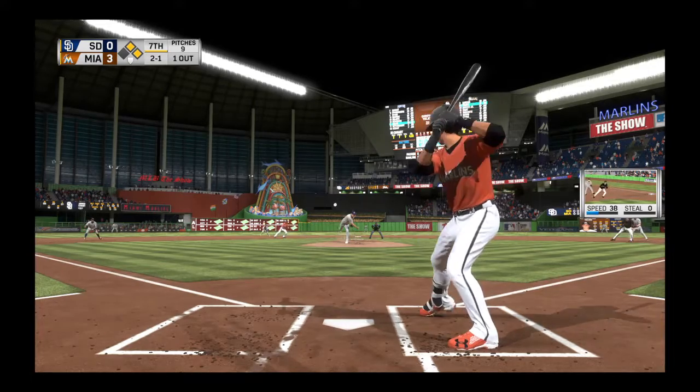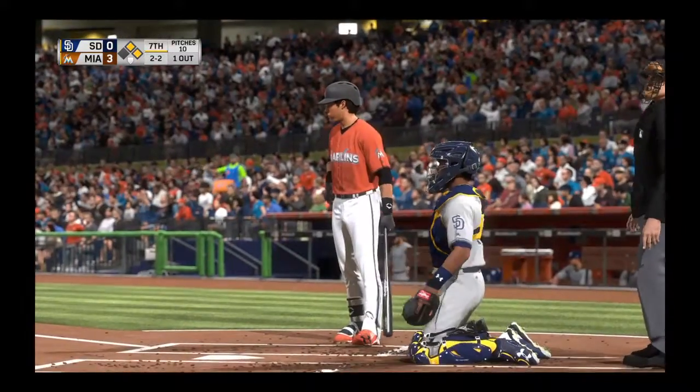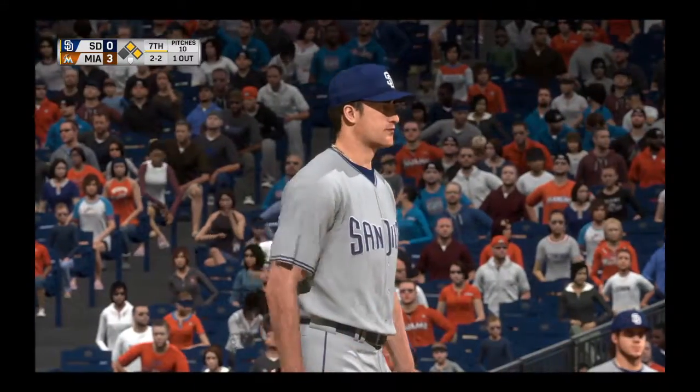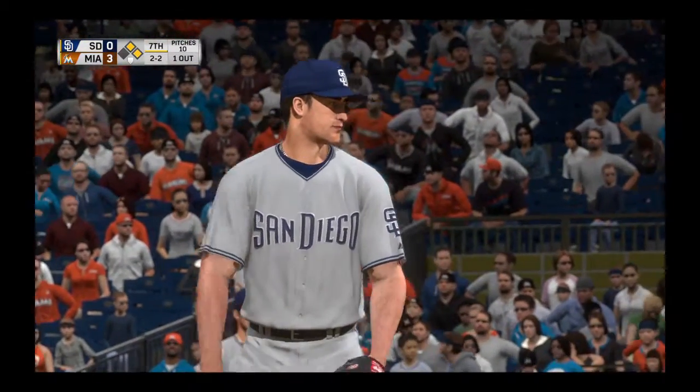Two balls and a strike. Here it is. A called strike over the outside corner. That was an interesting pitch, Matt. Look, we're in a double play situation, and everybody knows he's got that hard sinker. Get that ground ball, maybe get a double play.